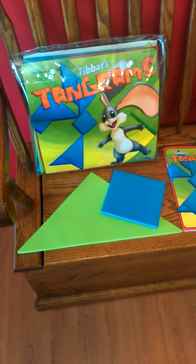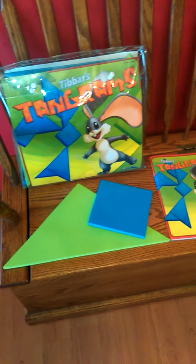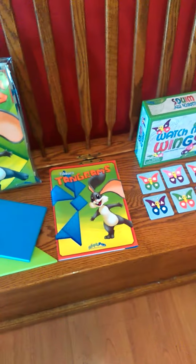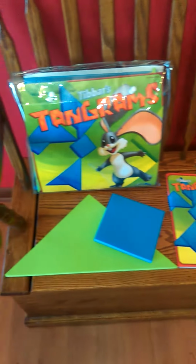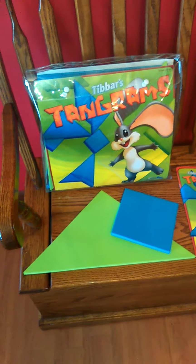Okay, it is party special time. We are featuring STEAM games. Normally it is STEM, but we are adding the A for the arts. So it is science, technology, engineering, the arts, and math games that we're featuring.